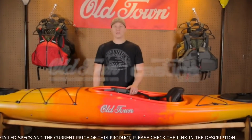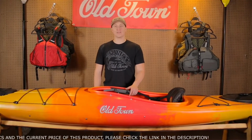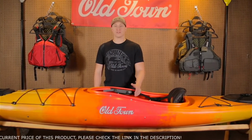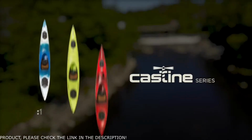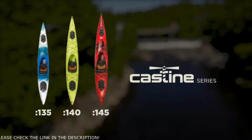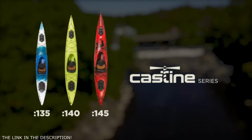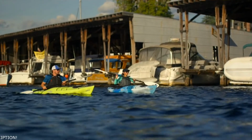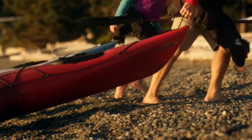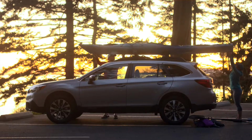Old Town is back in the touring game with the all-new Castine series, which provides all the benefits of a traditional touring kayak in a smaller, more user-friendly package. We designed this kayak in 3 sizes, each cockpit being slightly larger and taller as you go up in size, making it easier for you to find a custom fit feel. Not only do we make it in 3 sizes, but the boat is lightweight and really easy to car top.